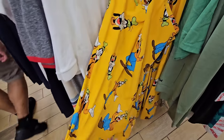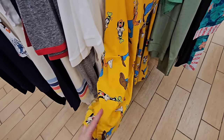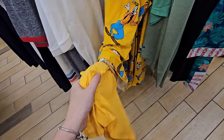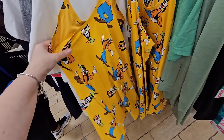This is one of these moisture wicking dresses. These are really cool. I'm actually really tempted to get one of these for the parks, because it has like the shorts underneath, and this is supposed to be like premium quality. I feel like this will be so comfortable, moisture wicking to wear in the park.